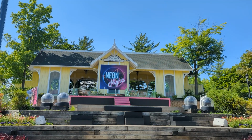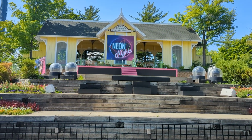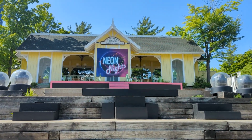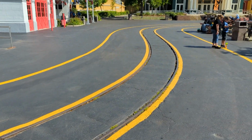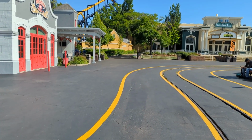The Hometown Square Railroad station near the front of the park is also home to a stage featuring a Neon Nights show. Weekends could be good, could be bad, I have no idea. Let me know if you've seen it. Oh, it turns out Neon Nights is a parade. Sorry, like I said, I don't explore parks too much until I get here. That way I can be surprised, both pleasantly and unfortunately.